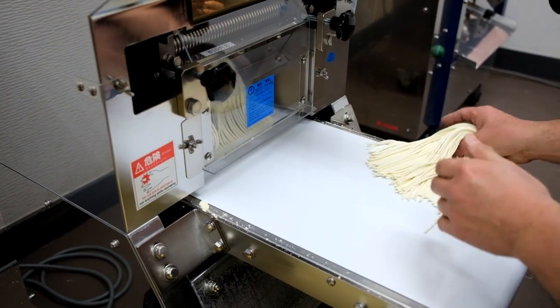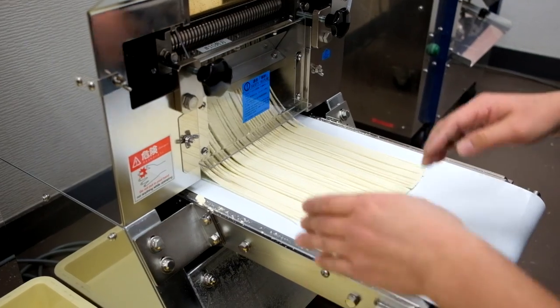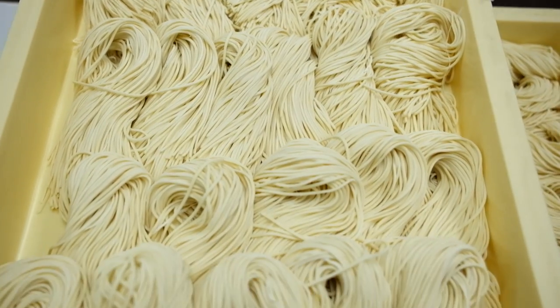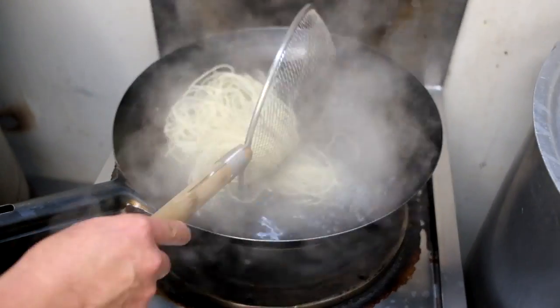These are the same machines used in countless ramen shops around the world. I love the steady rhythm. Grab, twist, pack. Grab, twist, pack. I can see why some of the best ramen chefs prefer to make their own noodles.